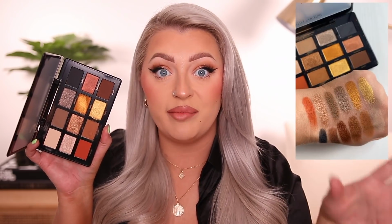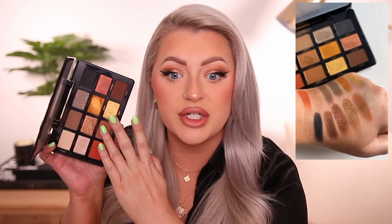So in this palette, you get 12 shades, and I have to say I like how sleek the packaging is. Now, what I've noticed about these is they're very pigmented and they have a lot of depth. So they almost look deeper on the eye than in the pan. If you feel like a lot of the palettes on the market have 10 shades of beige, I feel like you would really like this because these are very deep and rich colors.